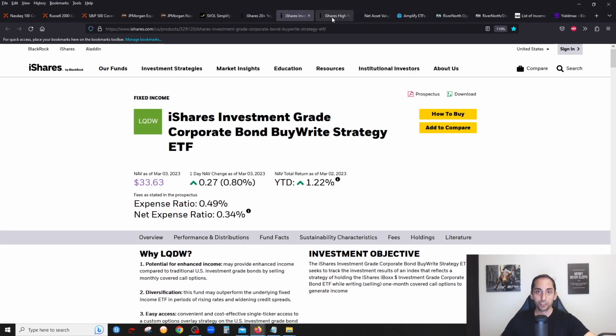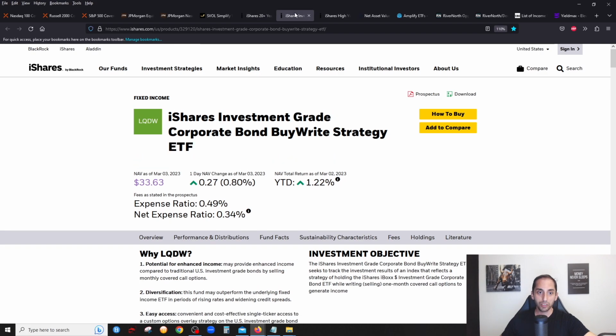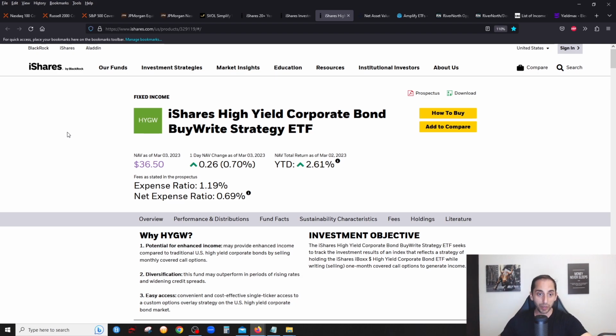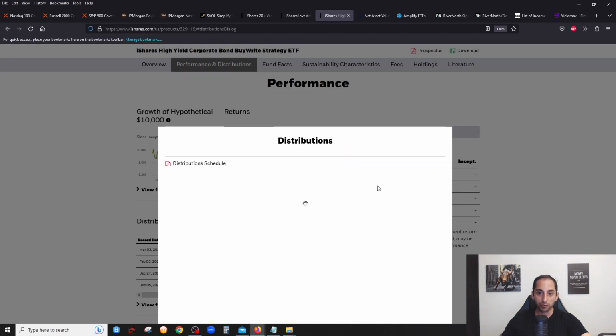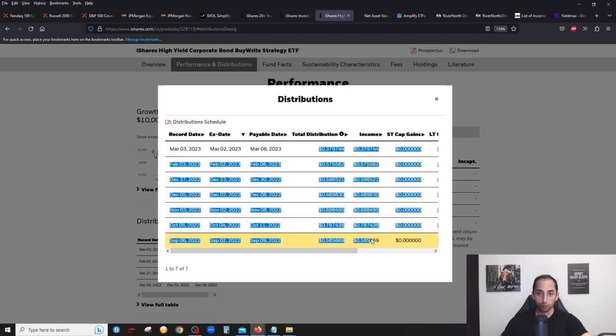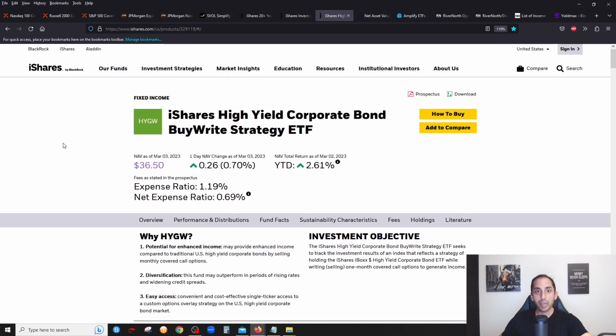All of these have started at $40. TLTW is at 33, LQDW at 33.63, and check it out, HYGW, the one that's supposed to be more risky with the higher fee, is at 36.50. It's actually doing the best. However, you can expect varying distributions. All three of them have much lower distributions for the last month, so that's just something to take into consideration.